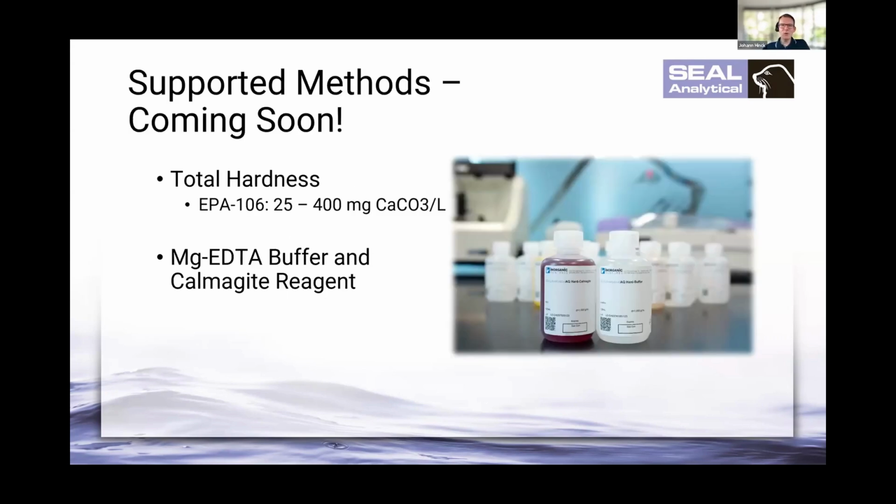Coming soon, we have total hardness. This one is for our EPA-106 method, going up to 400 milligrams of calcium carbonate per liter. This is another one that I love having pre-made because the reagents for this one are a little bit funky. We've got a magnesium EDTA buffer that uses a whole bunch of ammonium hydroxide, which is just very, what's noxious? Is that the right word? The smell is very intense.